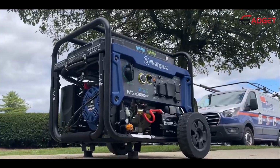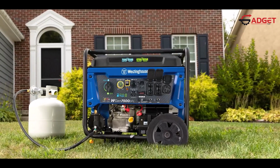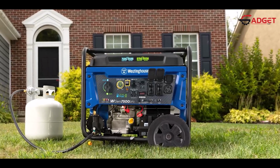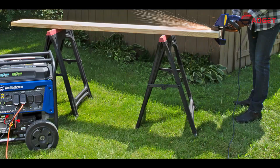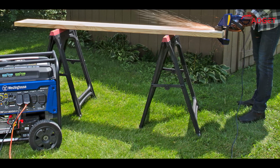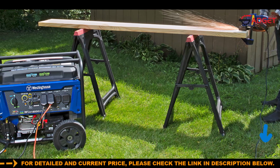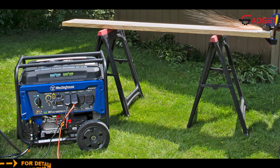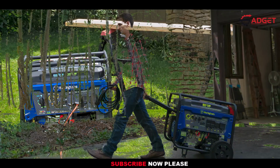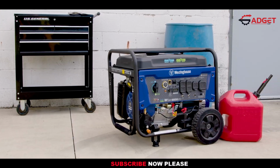Its standout feature is its remarkable peak wattage of 14,500 watts and running wattage of 11,500 watts on gasoline. Even when switched to propane, it delivers 13,500 peak watts and 10,500 watts running. And when connected to natural gas, it still offers a solid 12,000 peak and 9,500 running. This flexibility makes it an excellent choice for larger homes or off-grid living setups requiring significant continuous power.